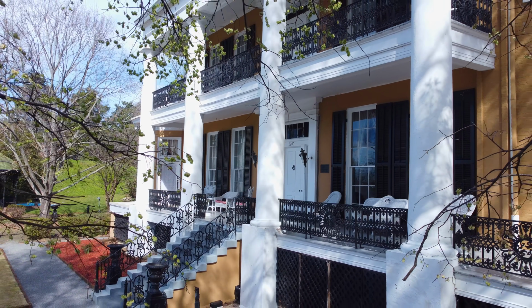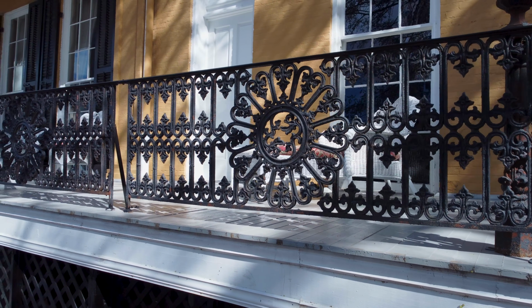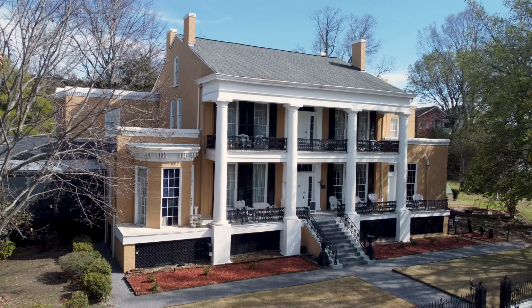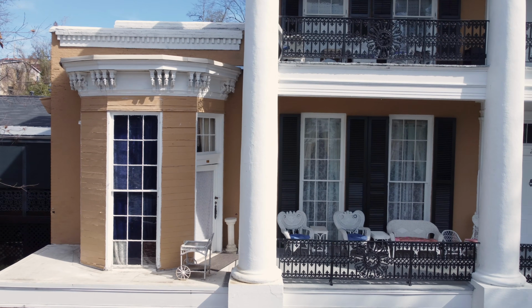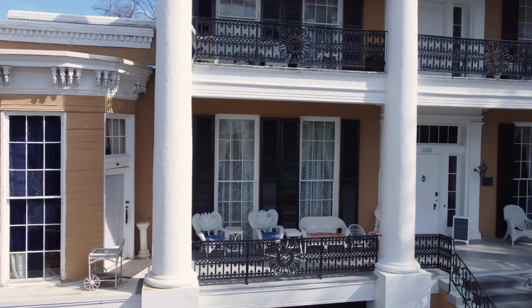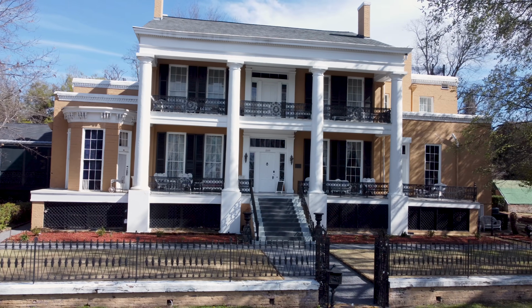Welcome to historic Cedar Grove, located in the Garden District of beautiful Vicksburg, Mississippi. Cedar Grove got its name because when it was built, the property ran all the way to the Mississippi River and was bordered by 26 giant cedar trees.